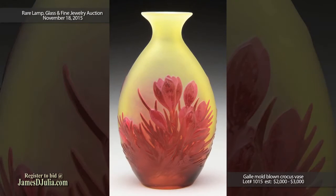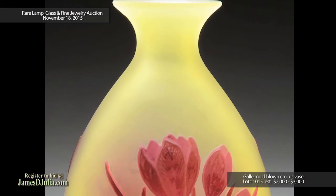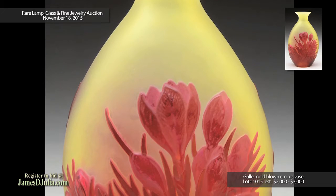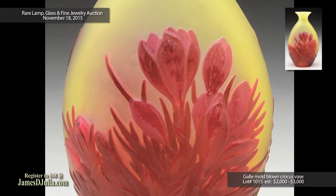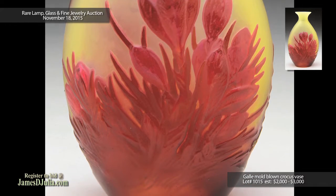This vase is an 8 1/4 inch tall Galet mold-blown crocus. The vase has red mold-blown crocus flowers, stems, and leaves ascending from the foot against a frosted citrine background. Vase is signed on the side near the foot Galet, provenance to the Dr. Robert LeVere collection. This piece is offered at $2,000 to $3,000.